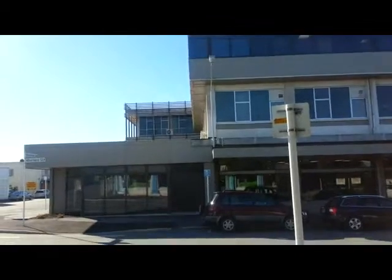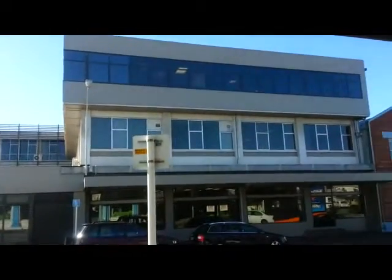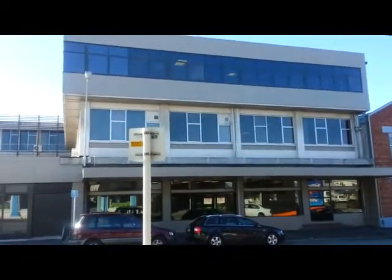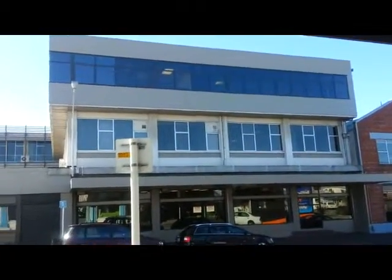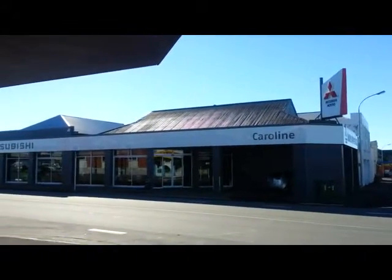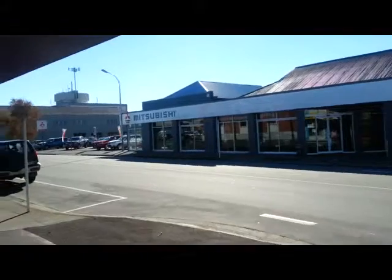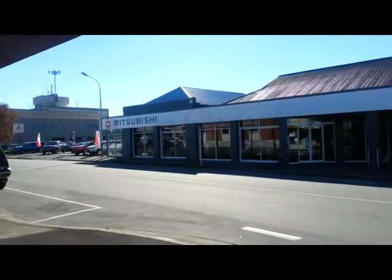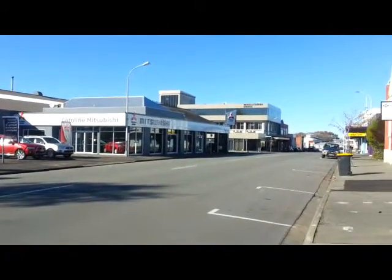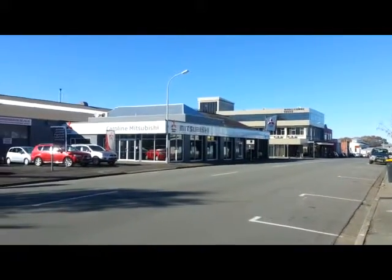We've reached Walcombe Street again, and this is the front end of the old South Canterbury Electric Power Board, which is now housed by a lot of government departments. Caroline Motors, Mitsubishi. There it is, on the corner of Walcombe Street and Barnard Street. There's another view of Caroline Mitsubishi with Welcome House in the background there, across the road.